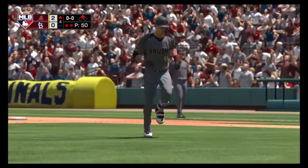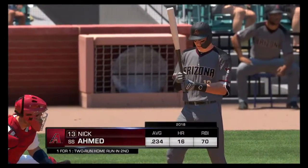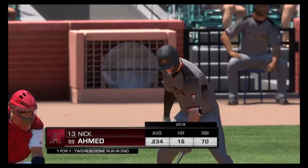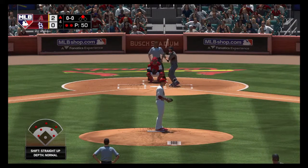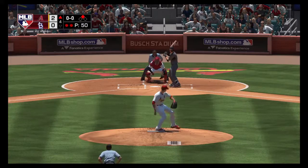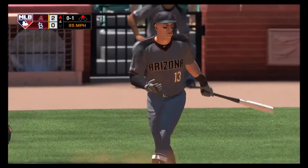At bat, number 13, shortstop Nick Ahmed. So 2 are gone now in the Diamondbacks' 4th, and that means that Nick Ahmed will be the next at bat. Going back to that last AB, that was the express. That was an upper 90s fastball that he turned around. So I think with this guy, you might want to try to incorporate some more off-speed pitches. 0-1 the count.